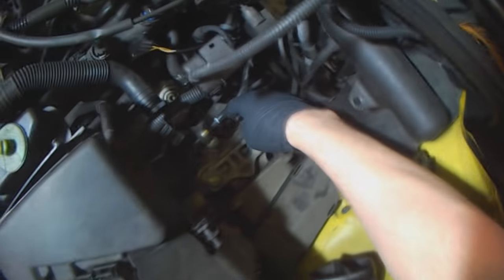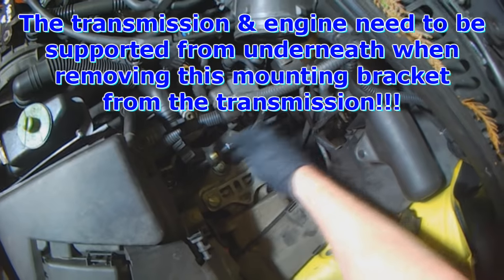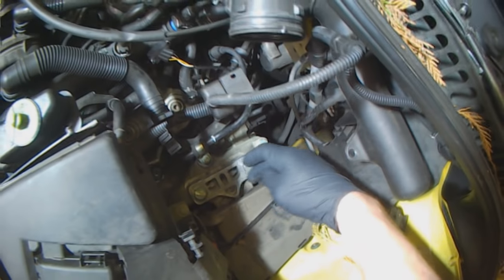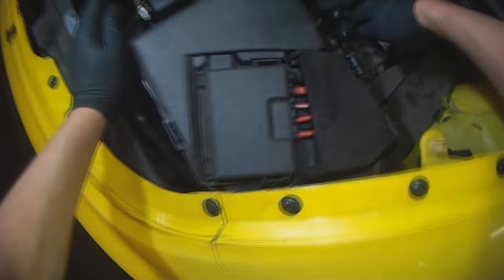Okay, so we're going to put a speed sensor in it. This bracket has to come off. 2 bolts here, this little support bolt, this one, and there's one hidden underneath the battery. Should be able to get it out without having to move the upper portion, but in order to get this bottom bolt, one right down here, you're going to have to move the battery.